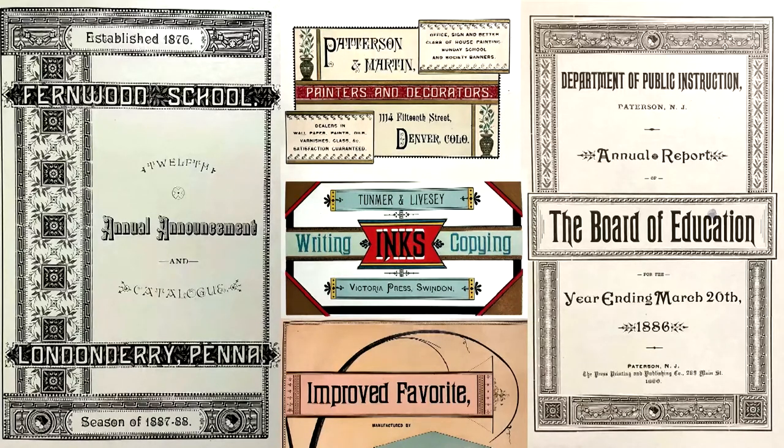So the example in the middle, for the Turner Livesey, the writing inks, copying, and the example on the bottom, improved favorite, and the example on the right, the Board of Education, are actually Julius Harriet's typefaces. And that typeface, the Board of Education, is called Nero.